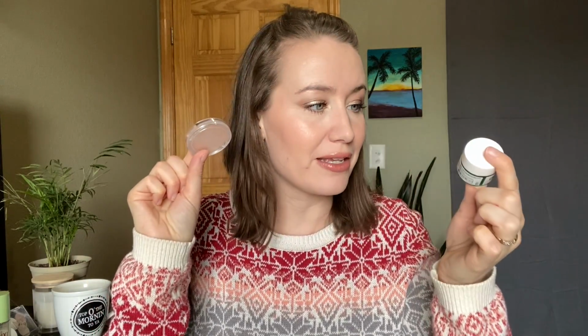And I wanna use them together because I feel like this gives a very light, barely there coverage. So I feel like this helps conceal the redness and this kind of just smooths everything together, perfecting things a little bit more. I think they'll go together nicely. I'll definitely run out of this before I run out of this, but for starters, that's where I'm going.